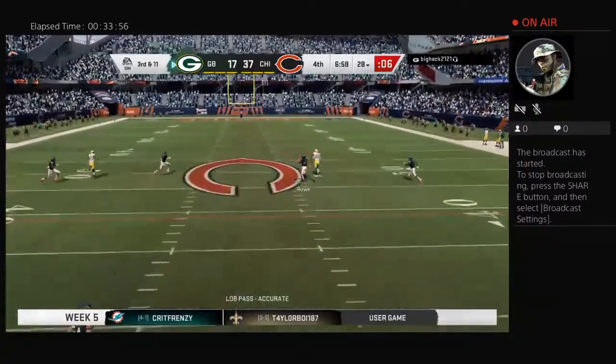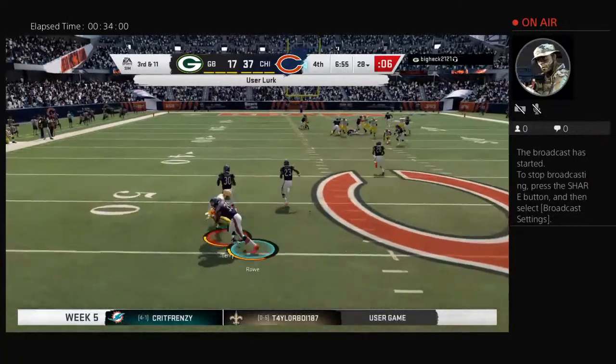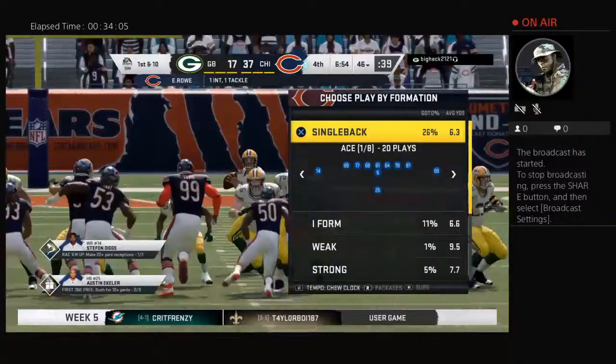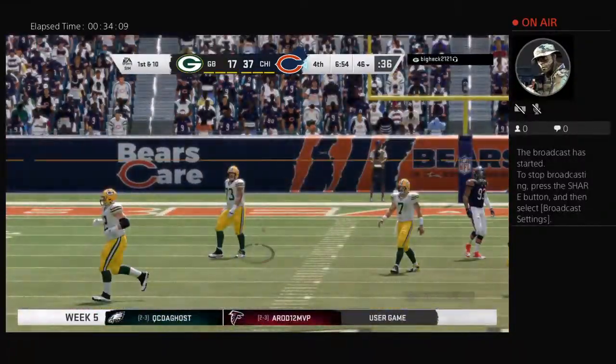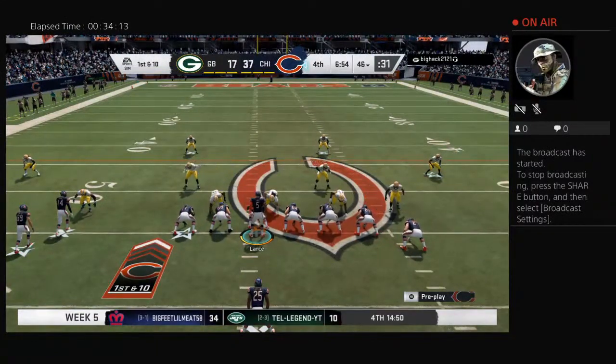Here's Martinez. From the gun, he'll throw. And he's going to be intercepted a 3rd time. Picked off by Eric Rowe. And the return out shy of midfield to the 46-yard line. Kelsey, the intended receiver there. The Bears offense ready to go for their next drive.